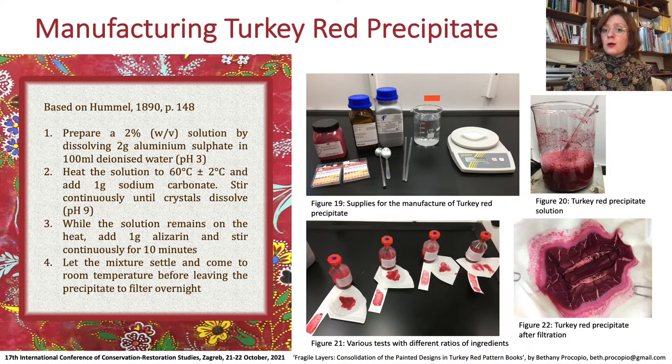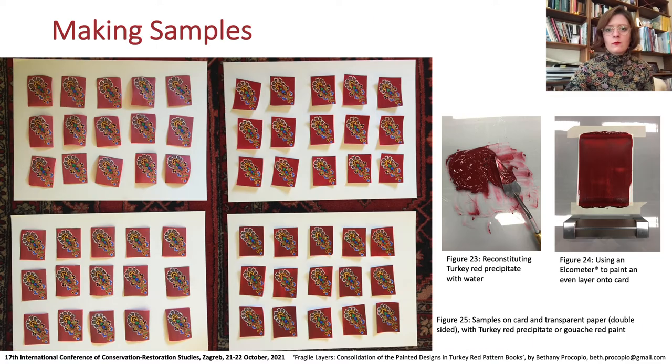An attempt was made to manufacture accurate samples by recreating turkey red precipitate in reference to Hummel's 1890 recipe, as this is contemporary with the make of the pattern book as well as mentioned within the context of turkey red manufacture. The recipe does not speak in specific terms of quantity, time, or temperature. A number of ratios were tested before a good balance of solubility and color strength was struck, but this was purely empirical and could be modified for further study.